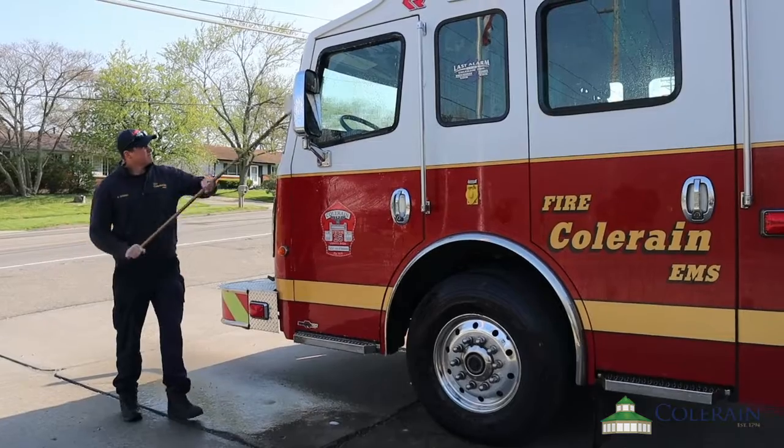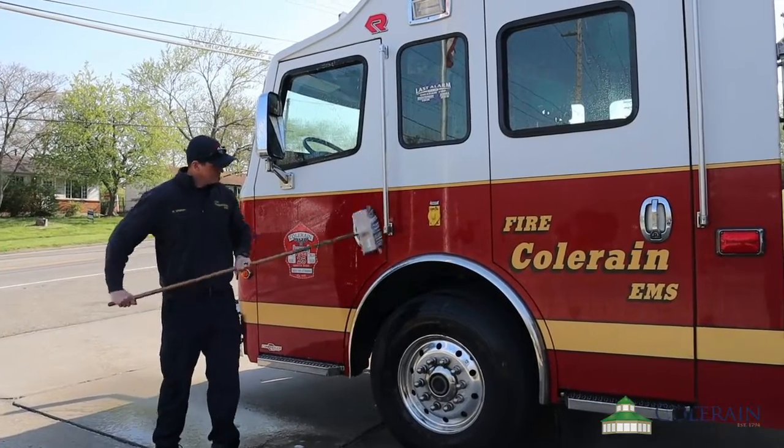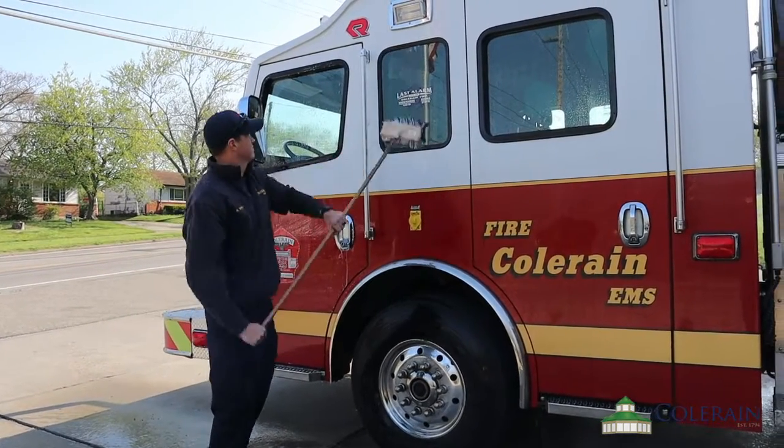So obviously the primary difference between this and our ladder truck, the ladder truck does not have any water. This is going to be our primary water-related apparatus that we have. So going to a structure fire, for example, this is where the hose lines are and then basically the water supply to be able to suppress the fire at that point.